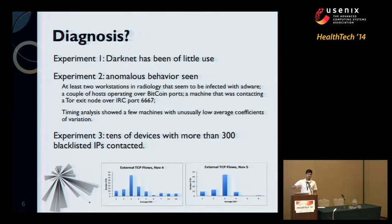These are machines inside the hospital that are contacting external IP addresses. And the ones that are on the complete low end warrant further attention because they're really far away from the mean network connection times.